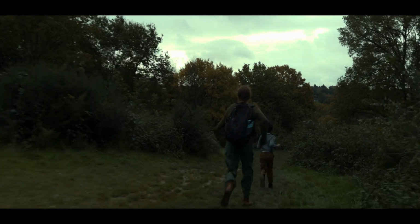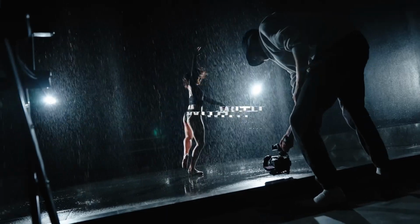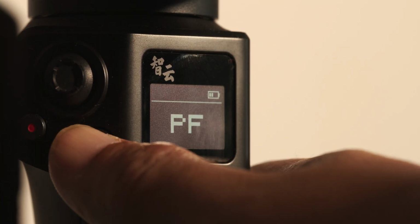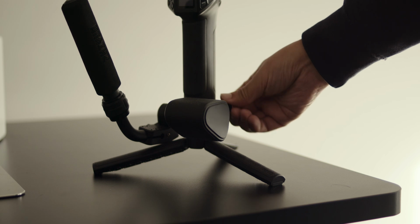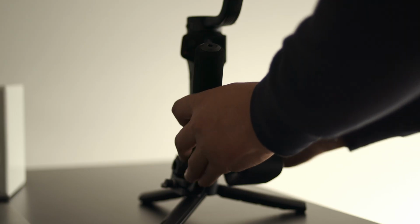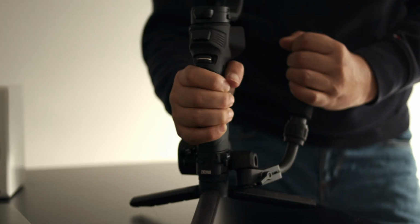By the way, this isn't a gimbal exclusively for phone. It can take the weight of any camera up to 3.5 kilograms, and it's super easy to use. You can quickly access different modes by just pressing the M button here. My personal favorite feature though is this cushion for your wrist to rest on, and it just makes it so comfortable, as well as this extended handle for those low angle shots or using it with two hands.